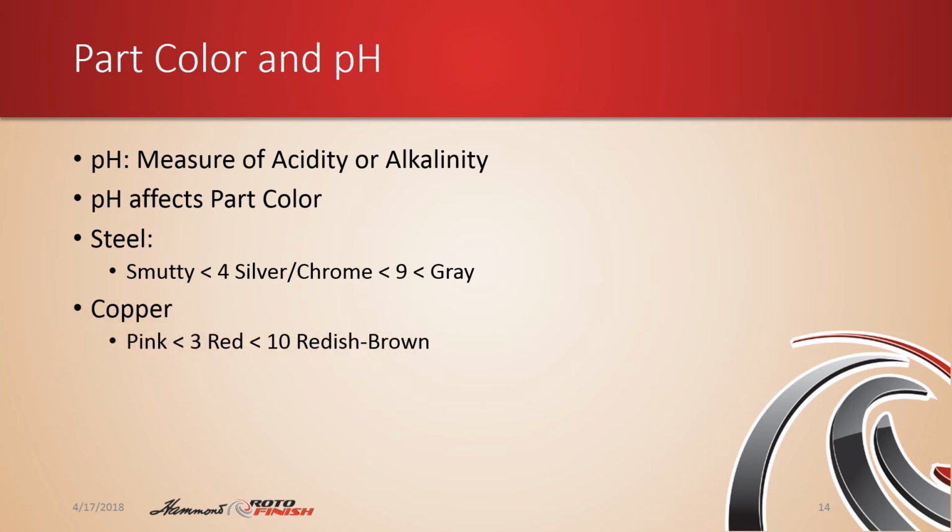Copper shows the same transition, but much more than steel. Below a pH of 3, there's an etch of the surface that appears frosty pink. Between 3 and 10, there are varying colors of red to reddish orange. Above a pH of 10, the same type of reaction occurs as with the steel, and we form copper hydroxide on the surface.